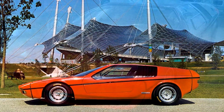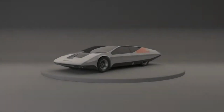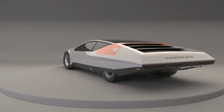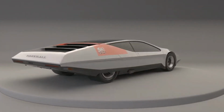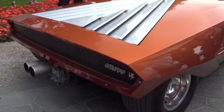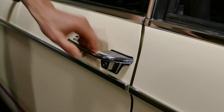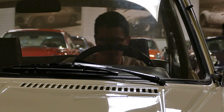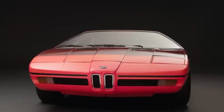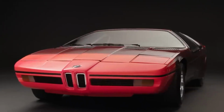You see, the early 1970s were a time of significant change in the automotive industry. The oil crisis was just around the corner, environmental concerns were beginning to take root, and safety regulations were becoming more stringent. It was a time when automakers were starting to think about the future in new ways, considering not just performance and luxury, but also efficiency, safety, and sustainability. BMW, known primarily for its sporty sedans and motorcycles, was eager to demonstrate that it could innovate in these areas. The E25 Turbo was the company's response, a way to showcase its capabilities and explore new technologies that could shape the future of automotive design.